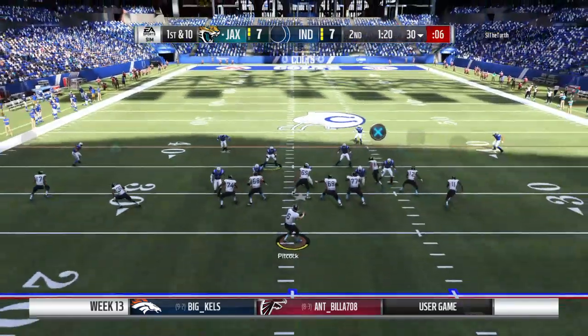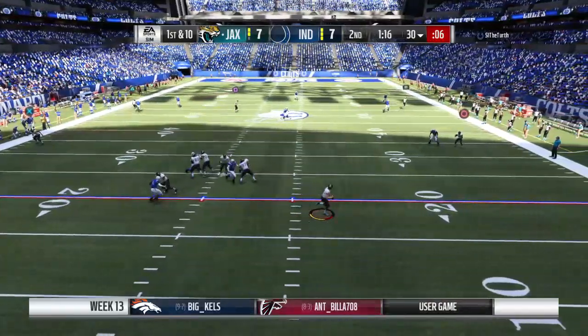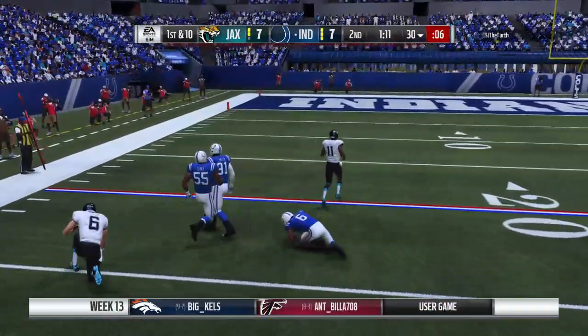Check. Back to throw now on 1st down. Escaping the pressure right. Nowhere to go here. He lost the football. And I believe the Colts have recovered.